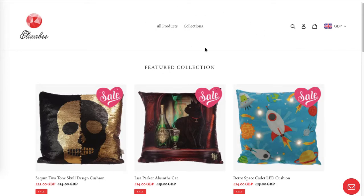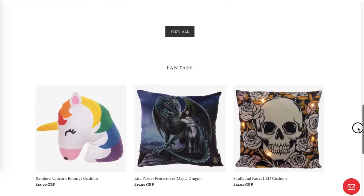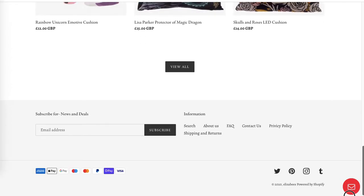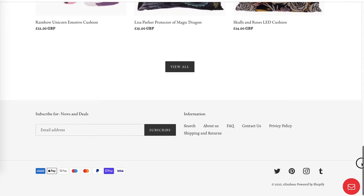Remember also about adding trust signals such as an about us page, contact us page, and a returns policy. Okay, you've got some. There's a typo in privacy policies, it should be privacy, but you've got about us, shipping, returns. Okay, so they are in the footer. Perfect. You've got social media links, and also remember to open them in a new tab so you don't lose valuable traffic from your own website.